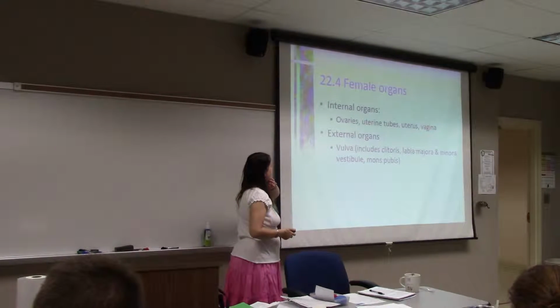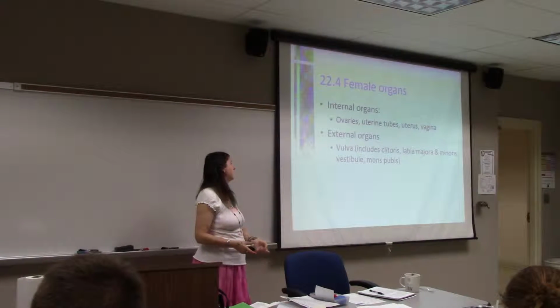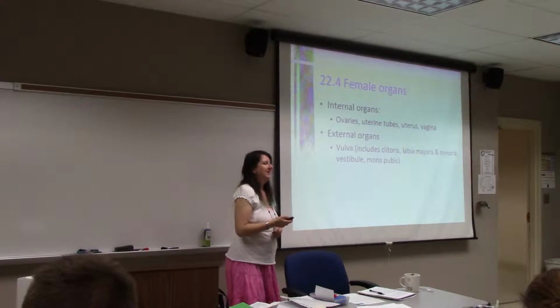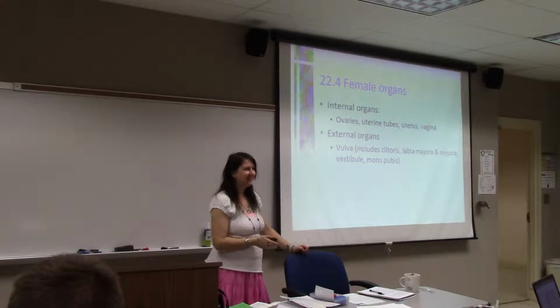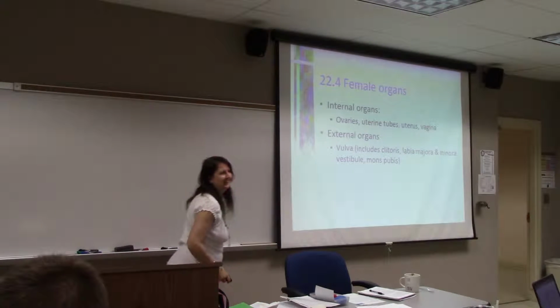But the other structures between the legs, the clitoris, labia majora and minora, and vestibule, are collectively known as the vulva. So one of my goals is that people will know that word after leaving my class. I don't want to hear anyone say they're sitting on their vagina, because you can't, it's internal.